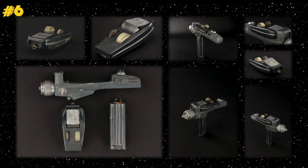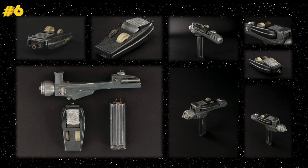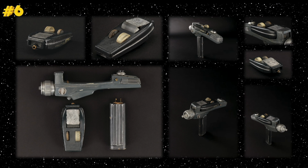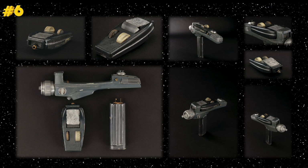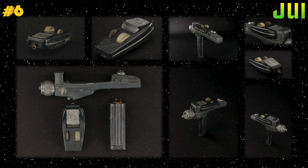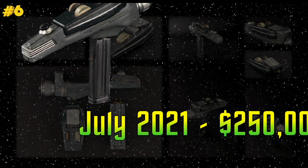So in July of 2021, one of the most stunning pieces to ever show up was a completely unknown Hero Type 2 phaser from the original series. Now, a hero version of a prop is one that works as much as humanly possible. Lights, buttons, dials, sound, you name it. One of the most remarkable things about the hero phaser models is that the Type 1 phasers can be removed and used without the pistol grip, as you can see in these photographs. And that is exactly how we ended up with a hero model that no one knew existed.